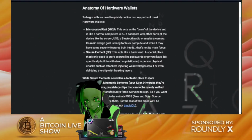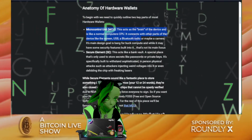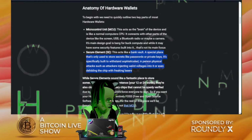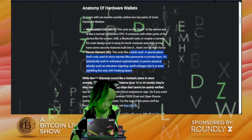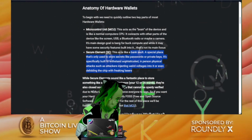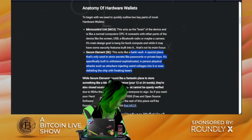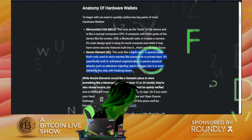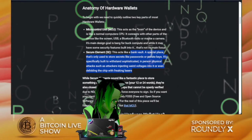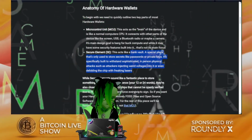Okay, so let's go into the anatomy. The microcontroller unit acts as the brain or the CPU of the system. It allows external systems to talk to the secure element, which is the vault of your private key. We've gone over in past episodes a couple of times how the microcontroller unit could be used to manipulate the secure element to produce information. At one point, I found an article about people using a hardware wallet with Bluetooth Low Energy capability. It was inside a metal safe, and they were able to communicate using the safe as a communicator, basically.